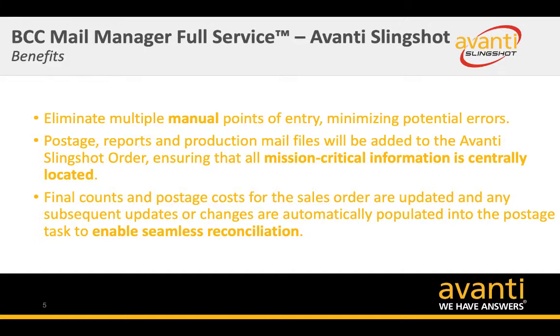And the final counts and postage costs for the sales order are updated, and any subsequent updates or changes are automatically populated into the postage task to enable seamless reconciliation from monthly U.S. Postal Service statements, or to facilitate any additional reporting for customer postage consumption information.